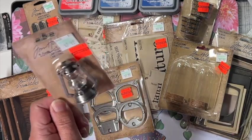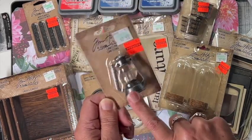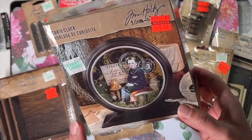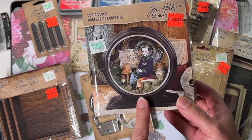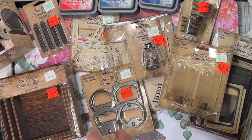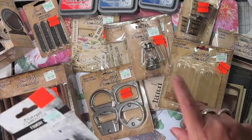They only had one left, so I was only able to get one, but I actually had ordered one on Simon Says Stamp for 30% off. So a little bummed about that, but that's okay because I'll use more than one. The other awesome thing were these curio clocks, and they're $13.99, and I got it for $3.49, and I picked up 2 of these as well. And I know a lot of times you can get a lot of this stuff 40% off, 30% off, things like that at Joann's and other places. But really excited about these clearance prices.